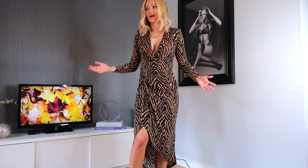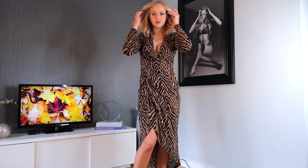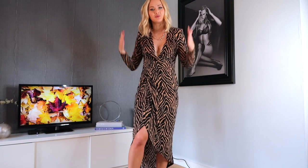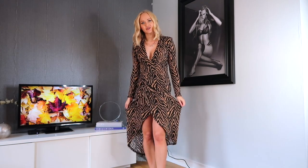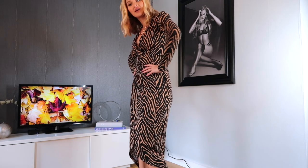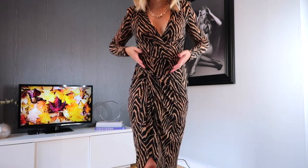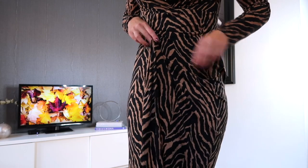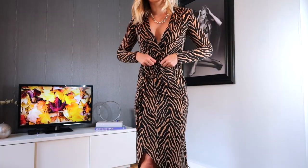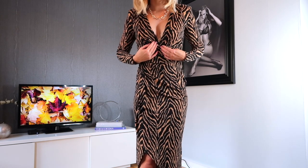Right, I'm well aware that I am all over the place with my camera angles today, guys, but I don't have a lot of space in this room to show you full length. This is the dress on. I've already worn this a couple of times. It is so comfy. It's got a really nice shape in here. You can see that with this kind of ruching that they've done here. So this bit of fabric overlaps there, and then it's all kind of pulled in. It's got a really nice neckline on it.